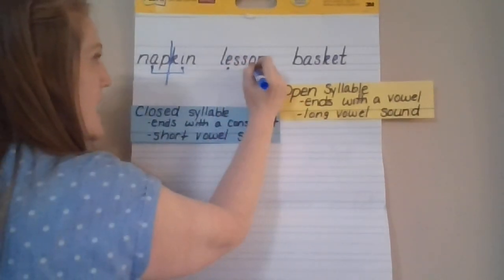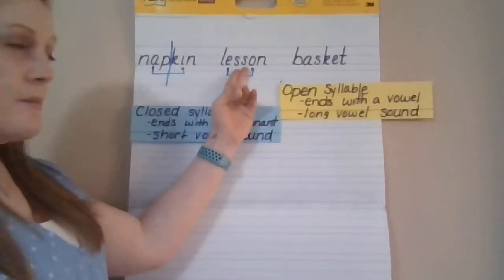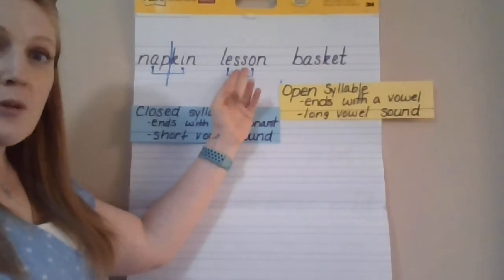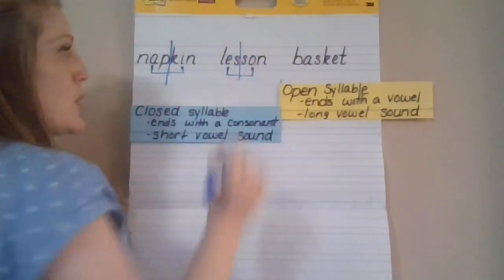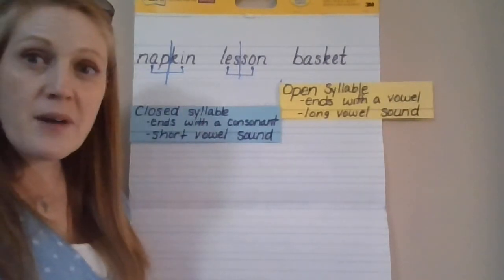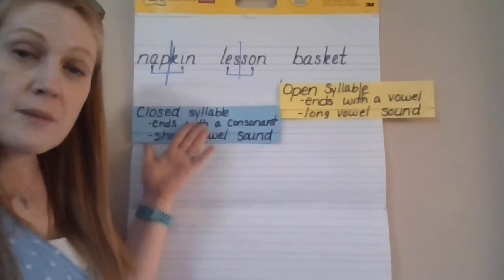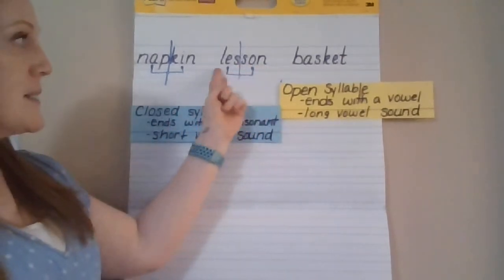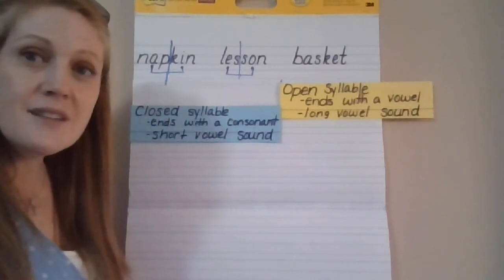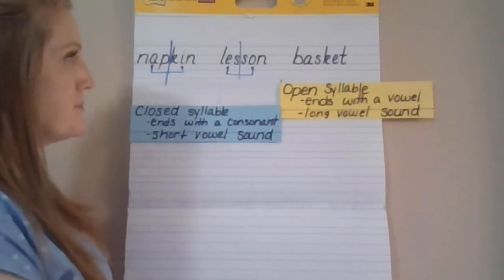E and O. I'm going to draw my bridge. What do we see between those two? A double S. That does not go together. We can separate between the double letters. And as you see, we have two syllables, they both end with consonants, so they're going to be closed. Less, sun. Put that together. What is our word? Lesson. Very good. All right.